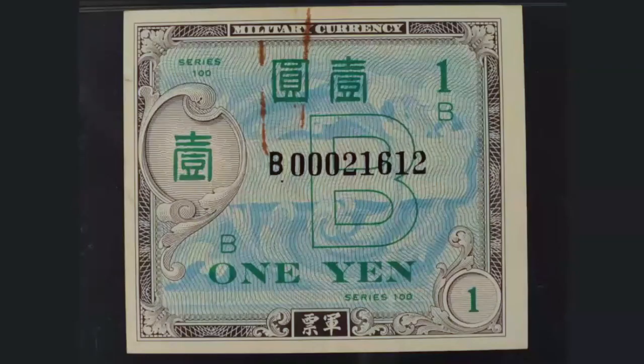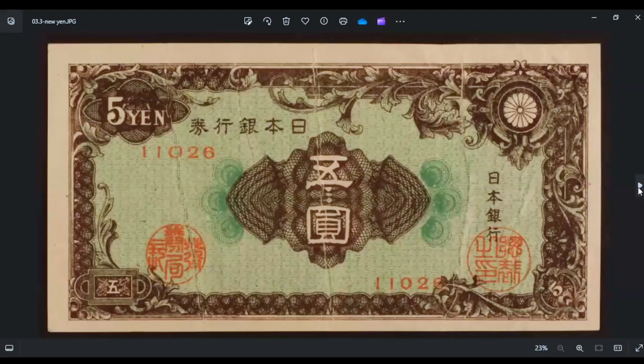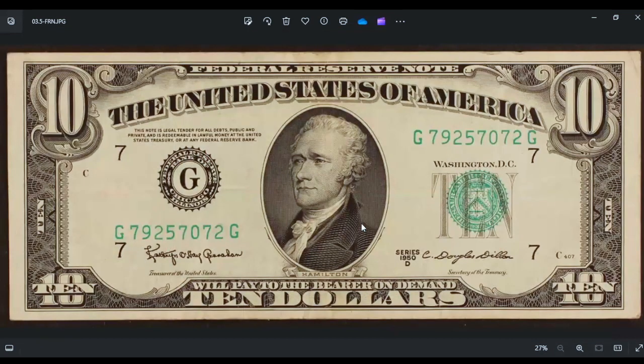So here was what the Allied military yen looked like. This was the new yen that was circulating up in the mainland. This is one denomination. It's the 5 yen denomination. It happens to be a misprinted or a badly printed note with wrinkles all in the paper. It just happens to be the only one that I had a picture of. And this is what was actually circulating on Okinawa at the period. 1950 series, 1963 series, 1969 series, greenbacks.